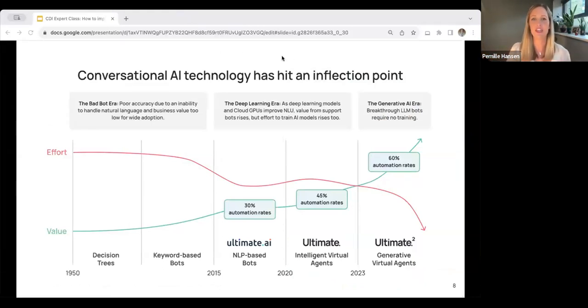So what does this increased confidence and emergence of generative AI mean for chatbots in particular in customer support? We believe that conversational AI technology has hit an inflection point. So we've moved on from this era of poorer bot accuracy where button bots relied on decision trees or inaccurate keyword bots. Even NLP bots are built on historical data, which emerged around the time of your Alexas of the technology world, or even the more recent intelligent virtual agents that could connect to your back office systems. So we've moved on from all that to this new era where generative AI has made breakthroughs.